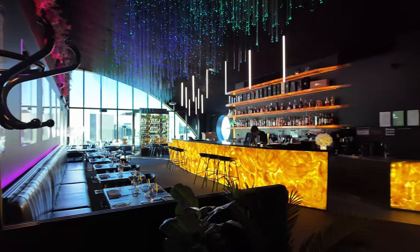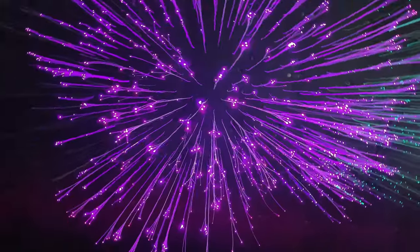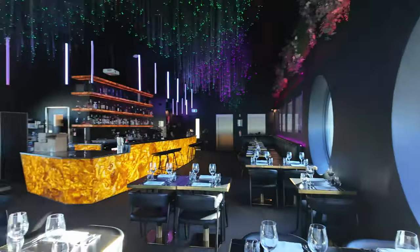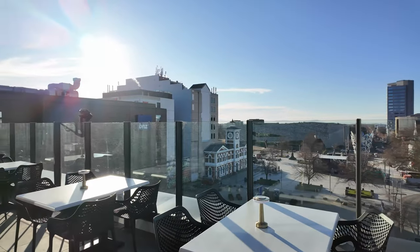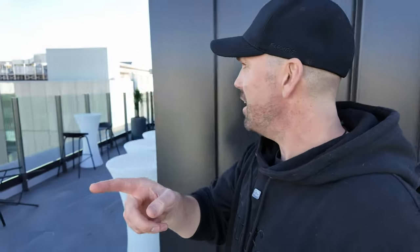As you come out of the lift, you're greeted by this moody, mysterious room, with all these fiber optic lights. Let's go outside and check out the view. Oh yes! Ooh. I can see Pink Lady over there, which is awesome.